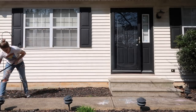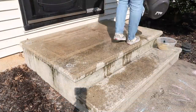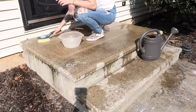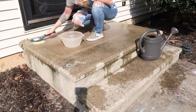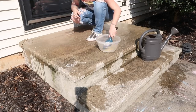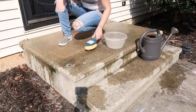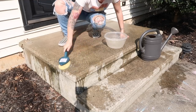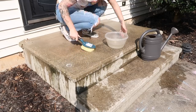Once I had all of that big stuff out of the way, I went in with a baking soda, vinegar, and water mixture to scrub down the porch. Because our spigot was broken, I could not hook up our hose to wet anything, so I got a little resourceful and used my 2-gallon watering can, wet the steps first, and then went in with my scrub brush and my cleaning mixture.